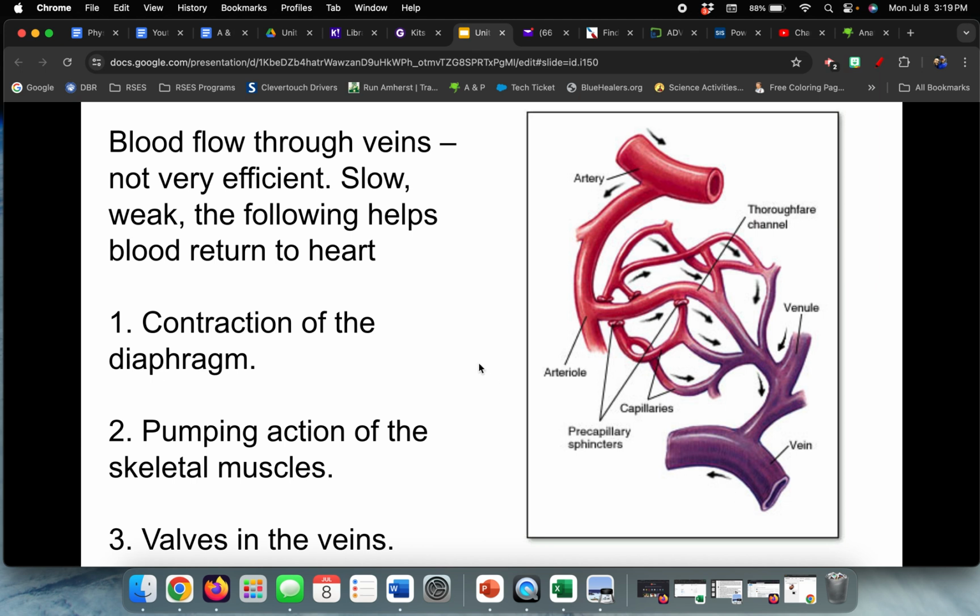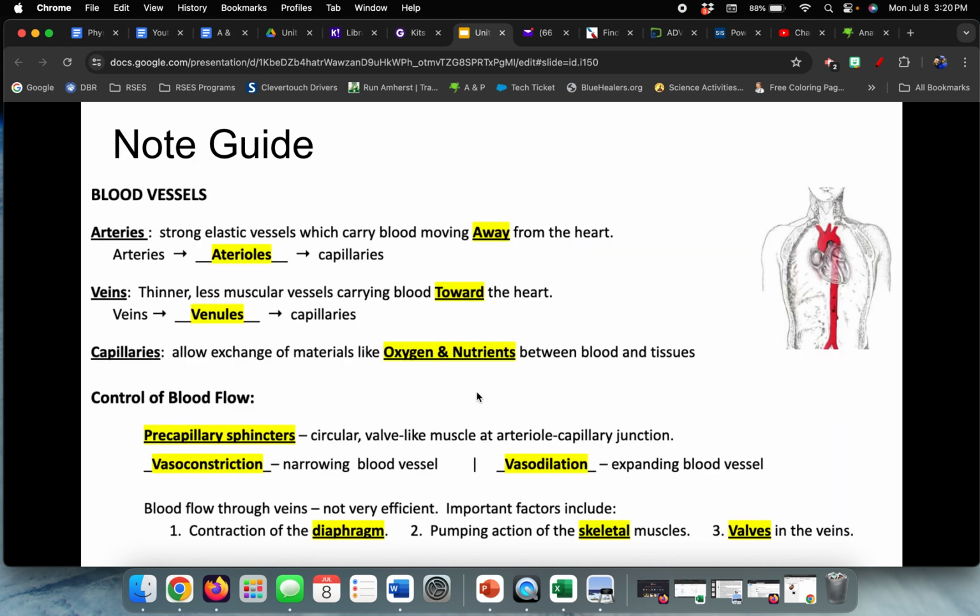Blood flow through the veins is not very efficient. It's pretty slow. It's weak because it's not controlled by the pumping of the heart. The pumping of the heart is pushing things out through the arteries, but getting blood back to the heart is not as efficient. It's not as easy. So things that happen: your diaphragm contracts, that helps it. The pumping action of your skeletal muscles helps it, and there are valves in the veins to prevent backflow. Once we've moved some blood towards our heart, we don't want it to slip and go back further away. So go ahead and pause while you put this into your notes.